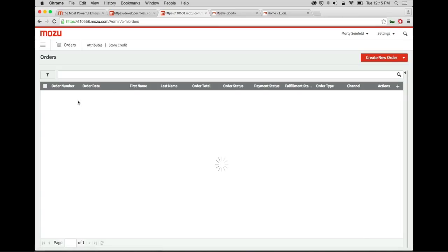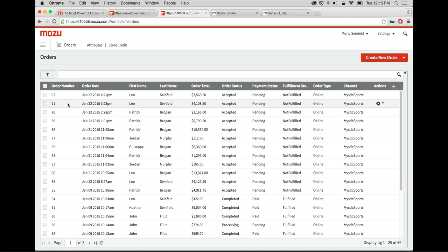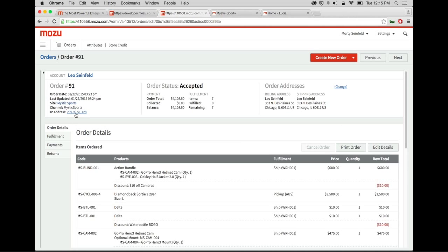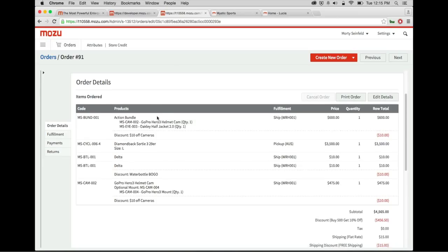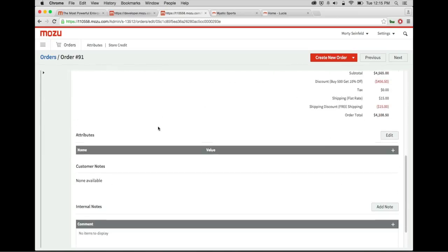Heading into orders, this is great if you're going to be doing more fulfillment or customer service roles, but also you can do things like process returns, capture payment, print invoices. It's a very efficient way to do those typical workflows. You can also create offline orders and more there. See internal and customer notes if they've requested it to be gift wrapped or anything like that.